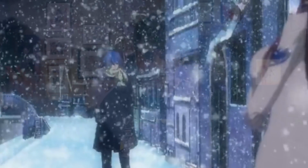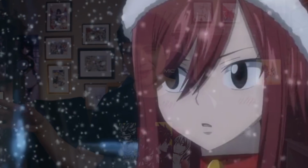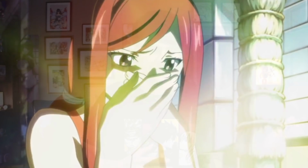Plus, it is literally the same Erza scene from the Christmas side story, so I would have liked to see some development there. It's like the exact same artwork where Erza's just completely naked in front of Jellal. Just give us an Erza kiss already. I mean, how many weird things can they do before they actually kiss?